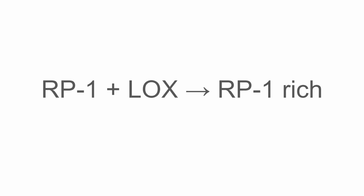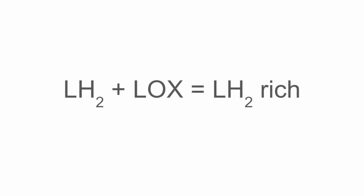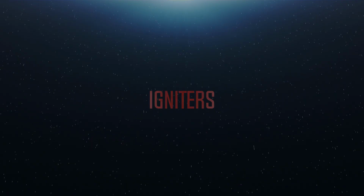While the exact balance varies from case to case, a general rule of thumb is that the stoichiometric ratio of a rocket's propellants should lean towards being fuel-rich. So if you have a rocket with RP-1 and LOX, it should be RP-1 rich. With LH-2 and LOX, it should be LH-2 rich.